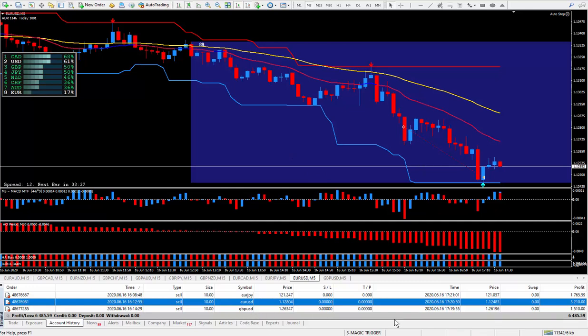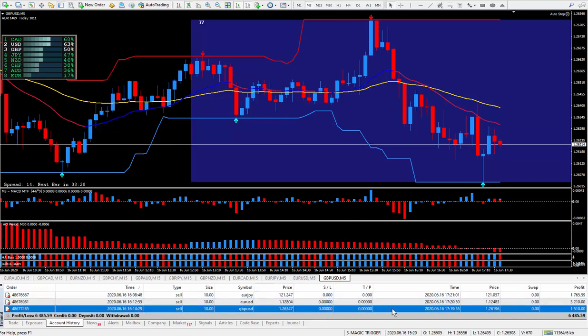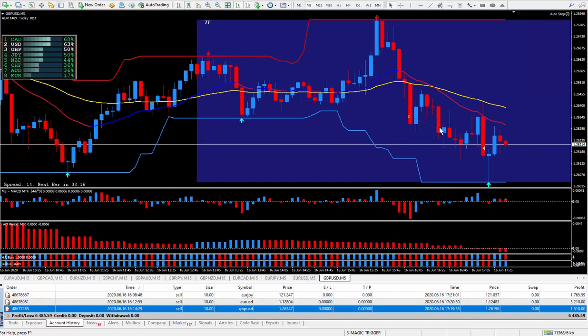Now the pound dollar was the trickiest one. It was not a great way to trade, but it was setting up to be a great way to trade as these 2 lines were converging, and of course lots of red down at the bottom. So let's run a check on this pound dollar here. Drag and drop it up.